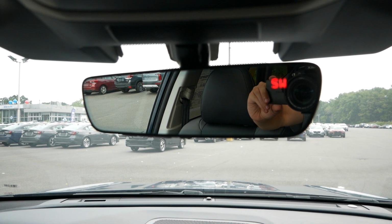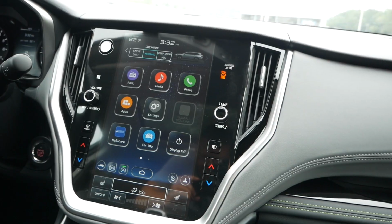So I like having this feature, especially on my Subaru, where it's late at night, someone's got their high beams on. That won't affect you at all when you're looking out your rearview mirror. So that is definitely a must-have. I'm glad to see that is available and standard on this trim.